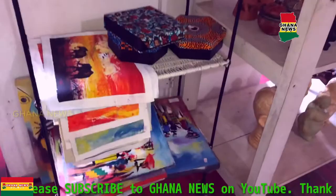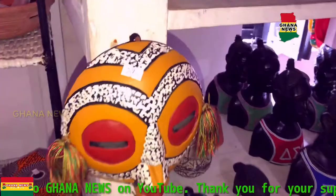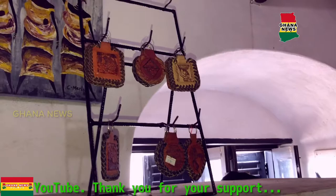You can't afford to visit Ghana and leave without visiting the Elmina Castle Art Gallery or Craft Gallery. You must get one of these to your country when visiting the African woman.